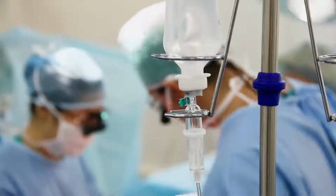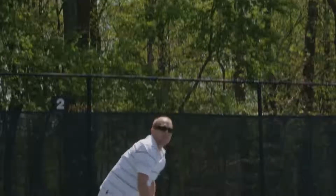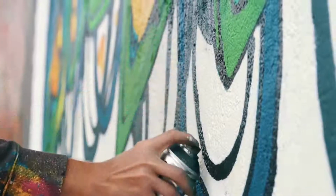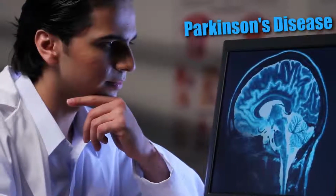This can help everyone, from surgeons who want to cut in a straighter line to athletes who want to improve their backhand or golf stroke. Artists could use it to draw perfect circles, and it might even be able to help steady the hands of people with neurological illnesses like Parkinson's disease.